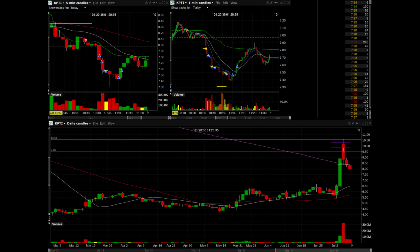I didn't have a cover down here because this flush was instant. It went bam and immediately came back up within like, I don't know, 20 seconds. But I was holding. I didn't want to cover because I was still hoping for a bigger flush down lower. But I should have also known, because I'm not big on Fibonaccis, that this candle low right here, that bottom wick, marked pretty much a 50% retracement on this big surge up, right?